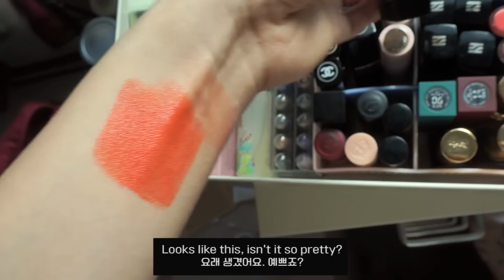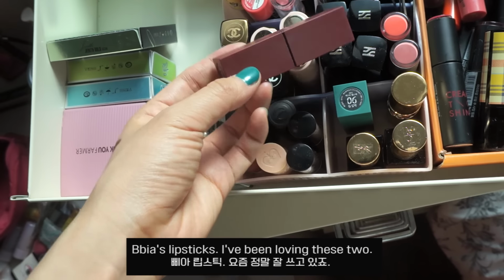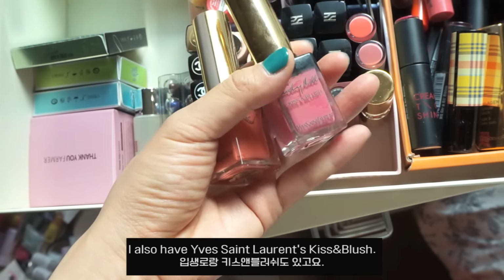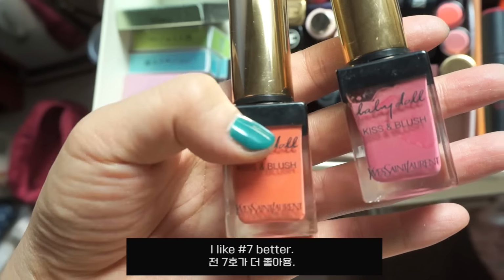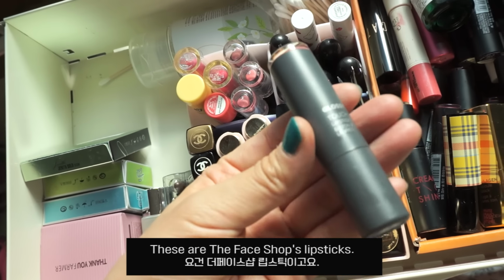Isn't it so pretty? And I have some Etude lipsticks. I have three of them. BI lipsticks, I've been loving these two. I also have Yves Saint Laurent's Kiss and Blush. This one's number three and this one's number seven, I believe. I like this one better. And these are the Face Shop lipsticks.